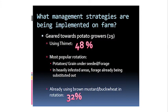So I really want to say thank you to the potato board. The potato board was the one who did up a lot of the data here and did up all the follow-up telephone calls. We really appreciate the time and effort on that, and the Department of Agriculture for working with them. And that's it for me.